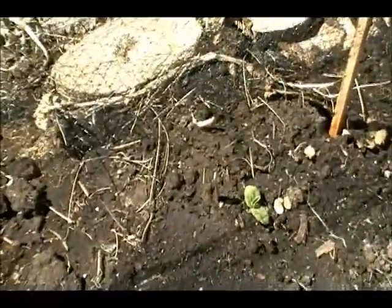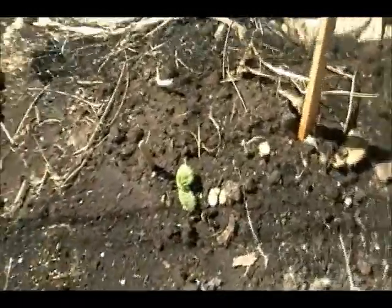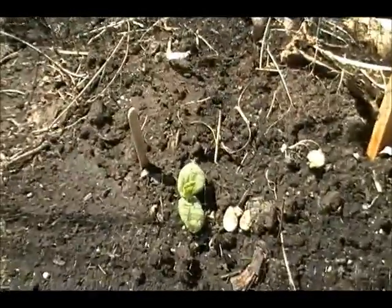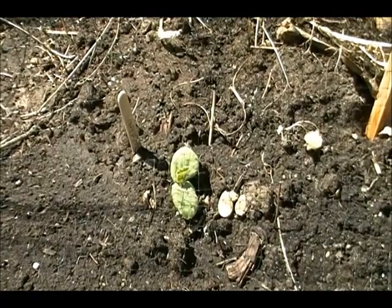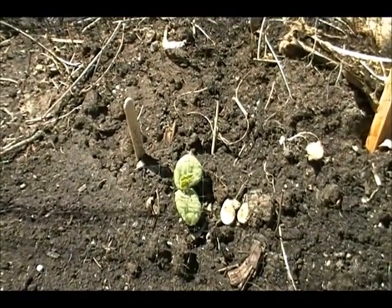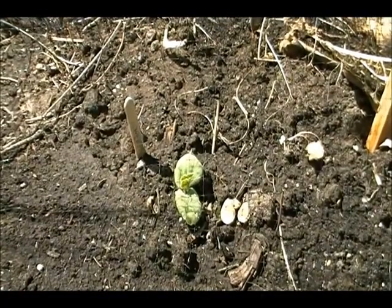I had black futsu seeds, but I ran out of room to plant them, so they have all been given away. So I apologize to people who were looking forward to sharing black futsu harvests with me. Maybe next year. I just went wild with the pumpkin seeds this year, so I gave all my black futsu seeds away. And this is Big Moon.